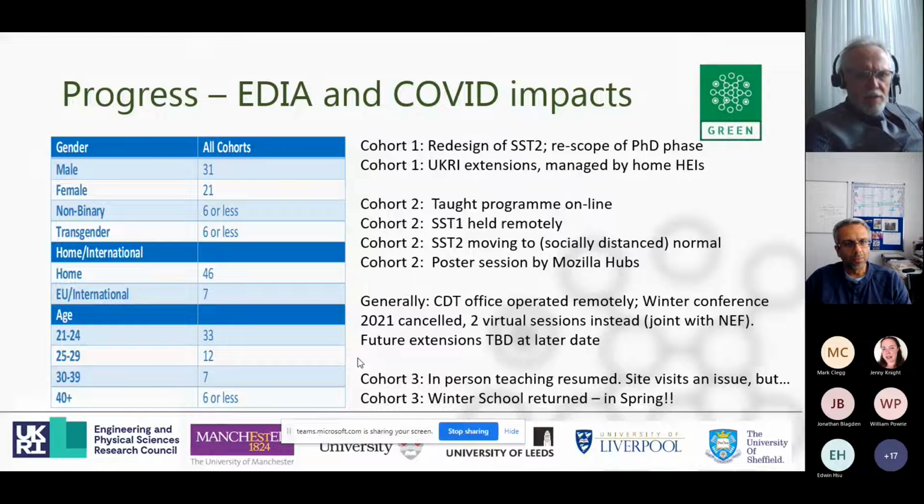And in terms of age, we do get up into the senior ranks. Roughly 20% of the CDT is 30 or over, and they're always very useful to have in some of the role-playing exercises, because they bring a level of life experience to those exercises that someone who's just fresh out of their first degree can't realise.